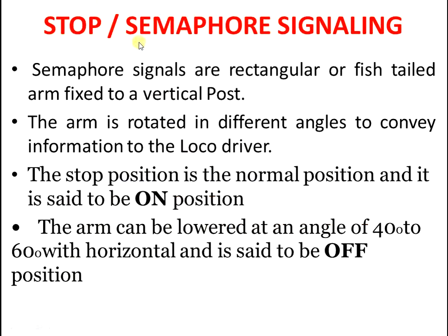Next, stop or semaphore signaling. The semaphore signal or stop signaling are rectangular or fish-tailed arm fixed to a vertical post. The arm is rotated in different angles to convey the information to the loco driver. The stop position is the normal position and it is said to be on position, and the arm can be lowered at an angle of 40° to 60° with horizontal, and it's said to be off position.